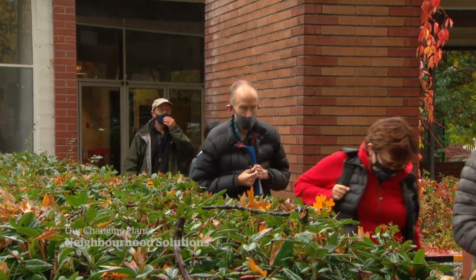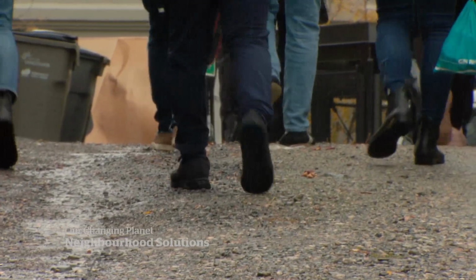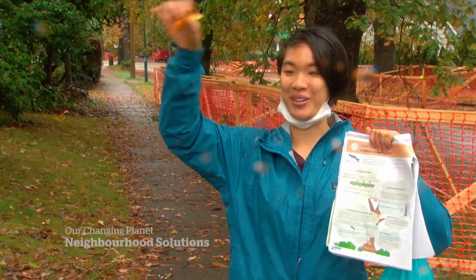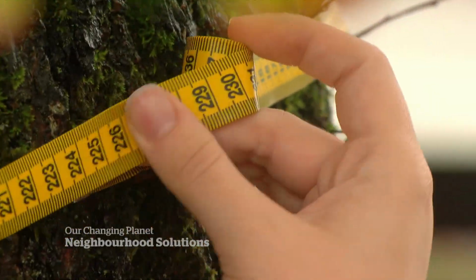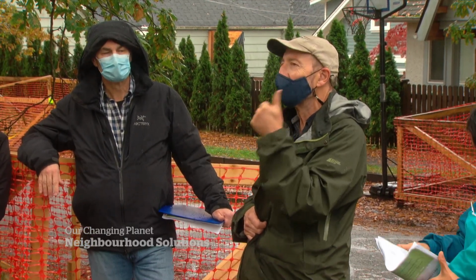Cheryl Ng is the leader of a University of British Columbia initiative that asks people to first consider climate change by simply walking their local streets. And if you can get tape measures from me, that will be great. And taking a closer look. We want you to count the trees very quickly. It's not super scientific, it's just a rough estimate.